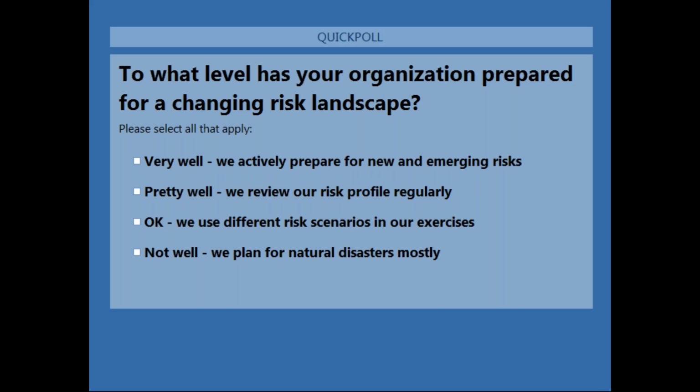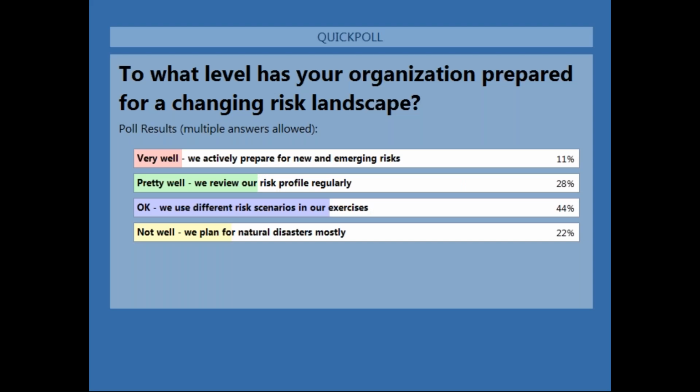All right, looks like most of you have voted. What looks pretty interesting is that most of you are in the okay level. You use different risk scenarios to plan, and you are moving in that direction. And then we have about an even number of people that are not well planned, that you only plan for natural disasters, versus the other ones that you really look at your risk profile and help with that, with about 11% showing that you prepare very well and you feel very comfortable.